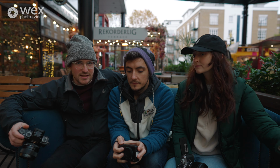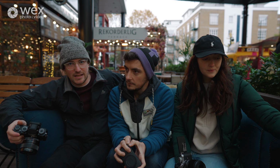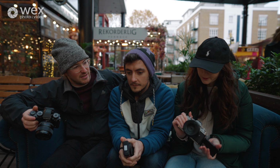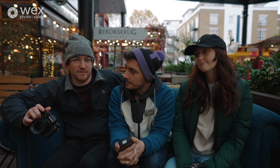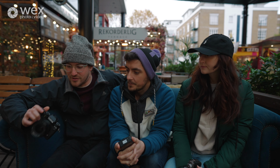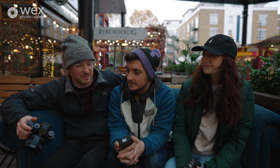So for image quality, I reckon I've got a winner here. The X-T5 sensor technology is, I think, far and away ahead of the ZFC and the Ricoh compact. Added to the fact that you can add any lens that you like to it, the Fuji sensor is by a long shot the winner for me.